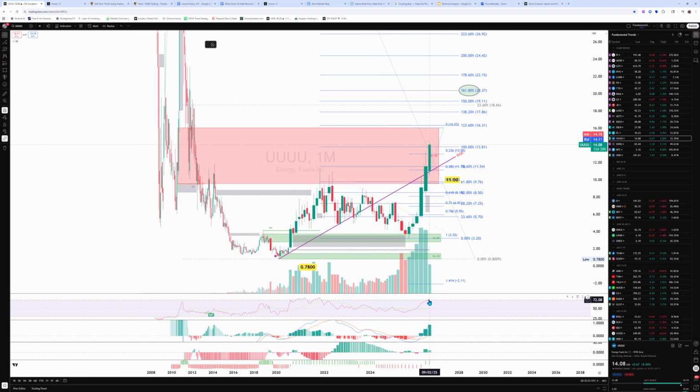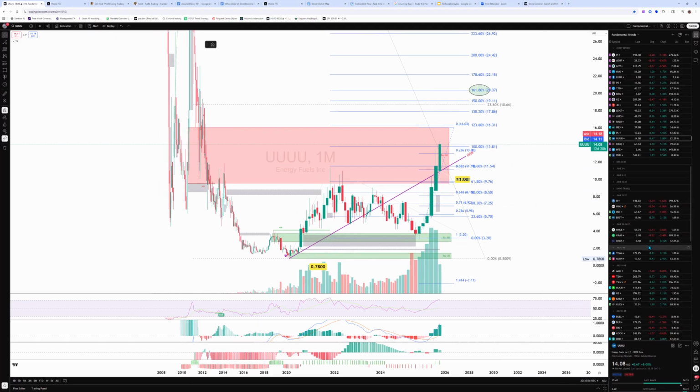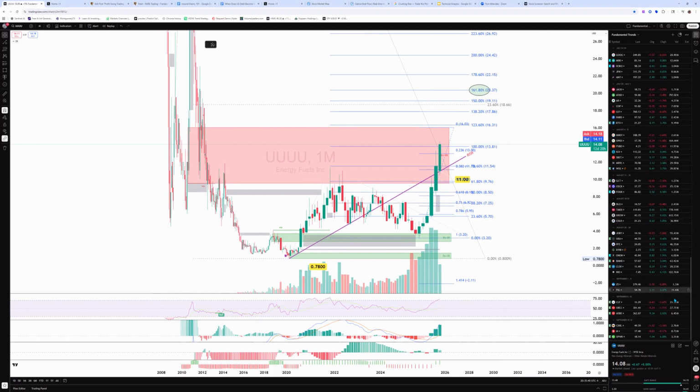Right now, RSI is not confirmed, but it's kind of confirming on the second round. So we're going to get at least one more divergent high from where we are, which I think is going to be up around $20. I think it extends to that. I think there's going to be more news on uranium. And I think it just pushes it.